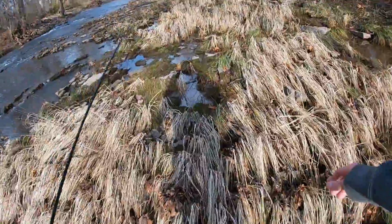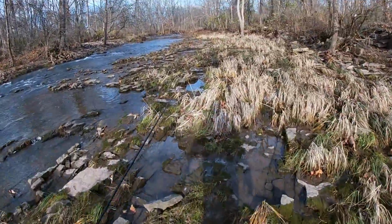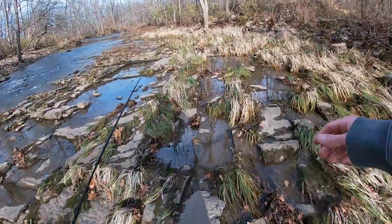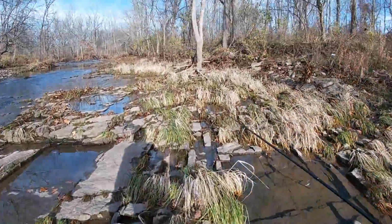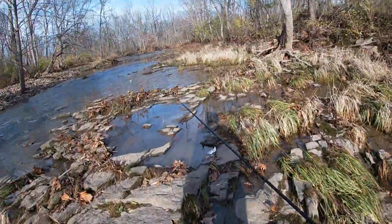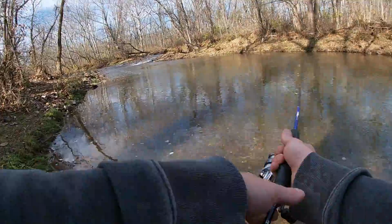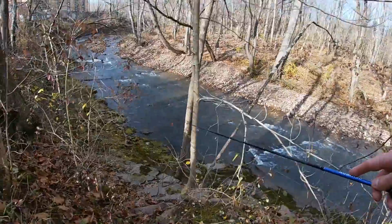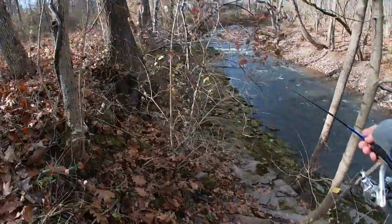That's all right though. We're gonna keep on walking, keep on fishing, but eventually we're gonna make it to where me and Chris slammed them the other day. Hopefully they're gonna be eating lures. This really isn't the best time of year to be throwing lures for any type of fish, but we're gonna make it happen today. Cast here, cast there. Alrighty, we're almost at the spot where Chris and I were catching them last time.